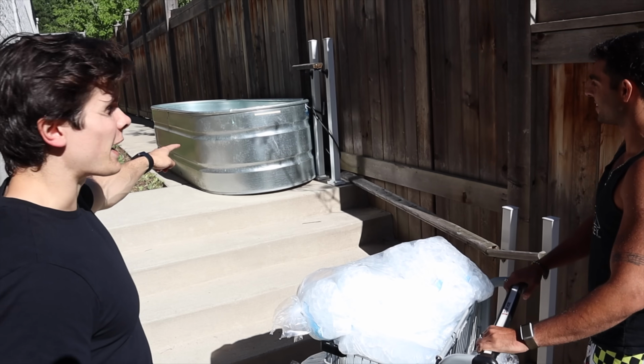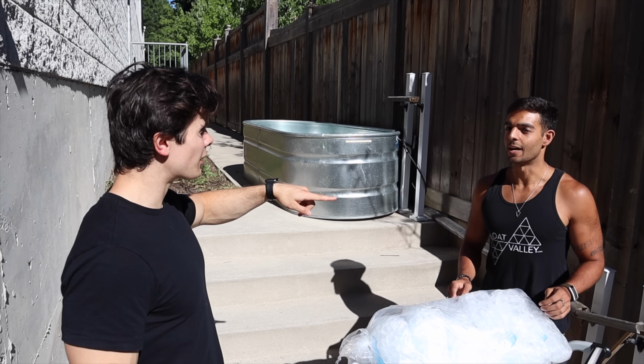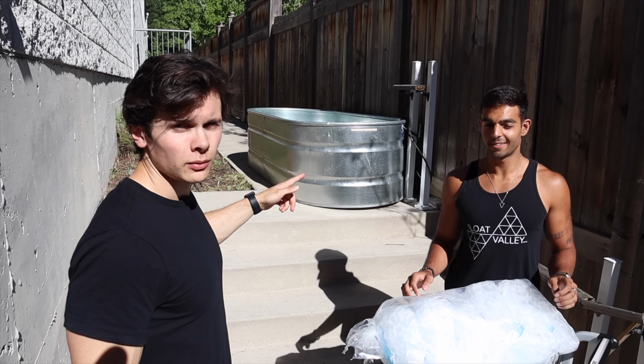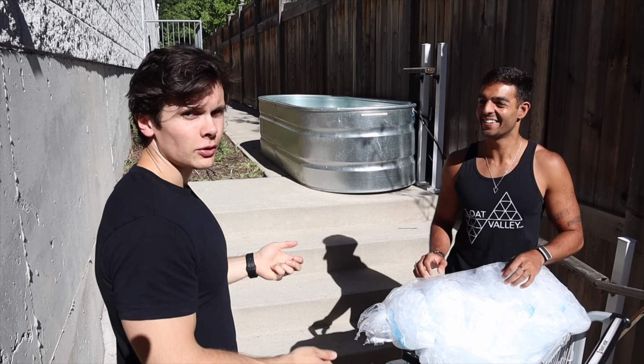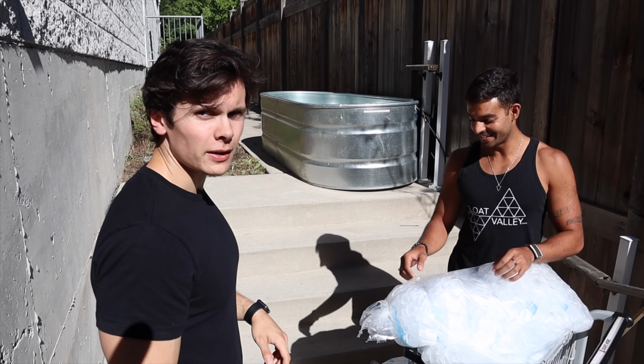So this is a new ice bath here, because the last one that we went in, when did we do that ice bath? That was last winter. That was last winter. It got stolen, right? So then you got another ice bath, and then you got some chains attached, but then the chain got cut. Yeah. So there's like some serious ice bath people wanting some ice baths right now.